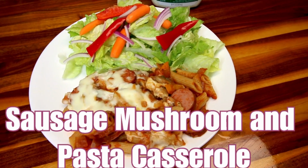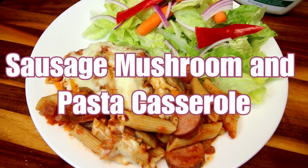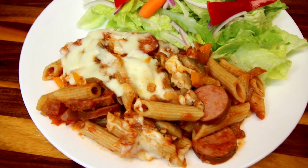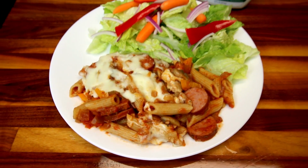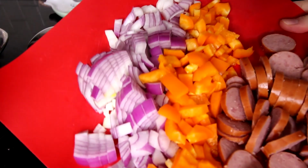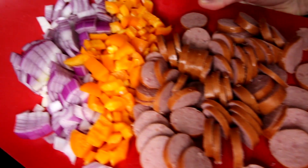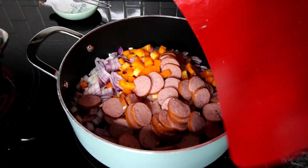Next up is sausage, mushroom, and pasta casserole. This one I've been making for a while. It's really good. It's easy, kid-friendly, and satisfies that pasta craving. So this is definitely one of our favorites. This one starts with boiling up some whole wheat pasta. And then over here in a large pan that I've got some oil heated up in, I'm gonna add in some chopped red onion, chopped bell pepper, and some turkey Polska kielbasa that I've chopped up.